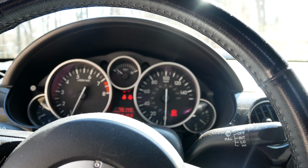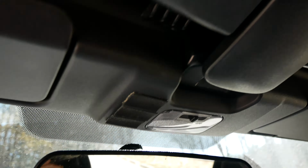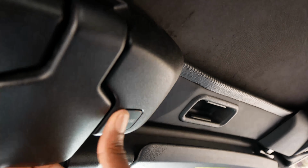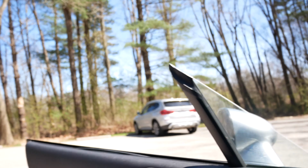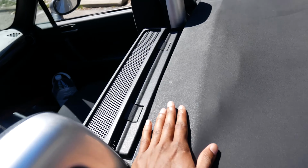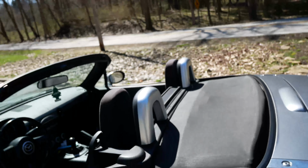One of the things that I want to do while I'm in here is demonstrate how easy it is to drop the top. So the first thing you want to do is roll down the windows. Don't want to throw those off track. It's very simple. Press the release button. That pops back. Drop the top. And then you want to make sure it's secure. Go ahead, press that down.